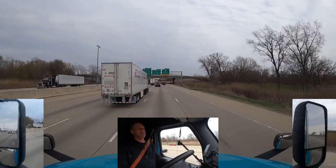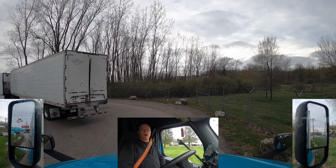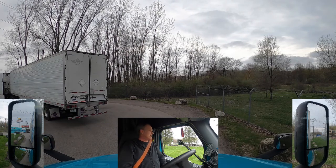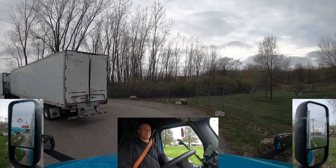So we carry on. Well, I think it's time for a truck wash. I tell you what, that sweet potato plant got this truck absolutely trashed. It wasn't all that great to begin with from all the rain and crap on the road. So we're gonna get a truck wash.